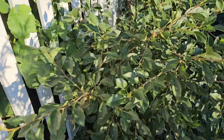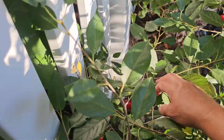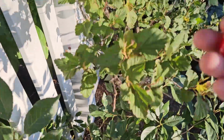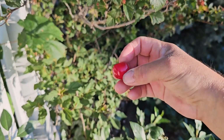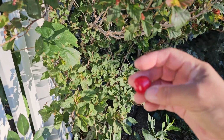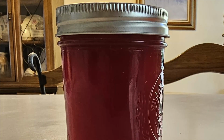And let's see if we have any more ripe Juliet cherries. Aha, look down here. This is the last of my harvest of the Juliet bush cherries. They're kind of tart. They're pretty good. They're not the best for fresh eating, but let me show you what the jelly looks like.